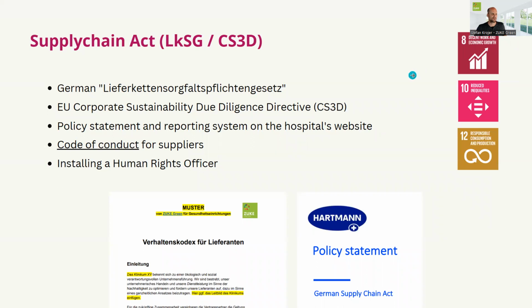And this is also a real breakthrough in sustainability, because it's the first time a stake is put in the ground to make the supply chain completely transparent, predictable, and trustworthy. For the German act, it's just the tier 1 supplier, so it's your supplier where you buy the product. But for the European-wide law, it's not only tier 1, but also tier 2, tier 3, down to the plants where the product is produced or the resources are coming from.